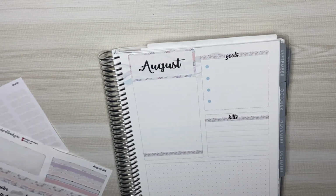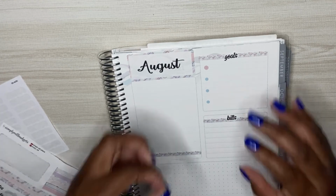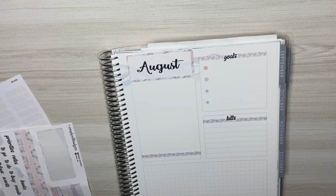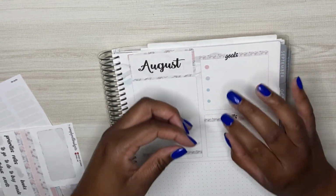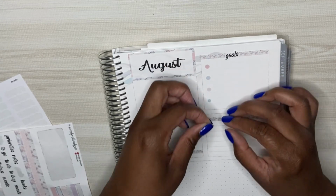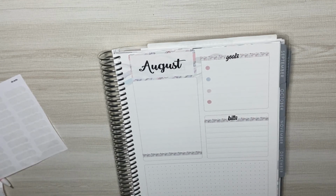I really need my tweezers, but I'm not gonna go and get them. I'm just gonna put those there now. I never realized how tiny these were, so I had to put them down. But I made them tiny because I didn't want huge circles, I guess. Okay, so this is how this page is going to look.